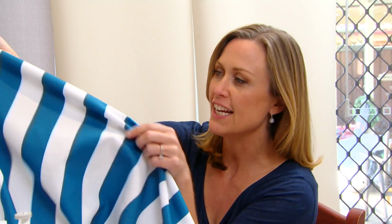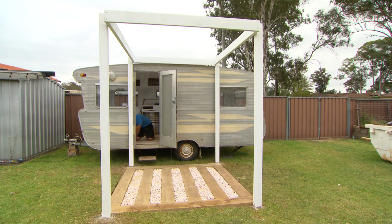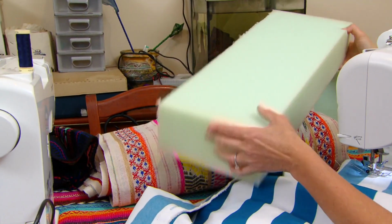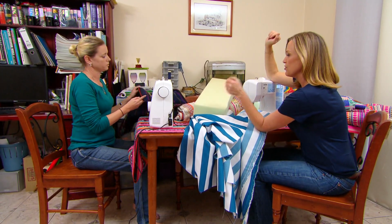Yeah. So what I've got planned for this beautiful stripe is the awning outside. So we've got a pergola, so this will retract. So when Chelsea wants to sit out there with her friends, she's got a little bit of shade. And so what I need for you to do is to make covers for the benches as well. So just a few scatter cushions on top, and I think just a couple of bench covers should do the trick.